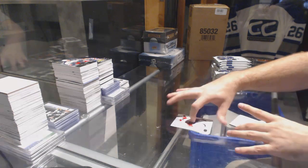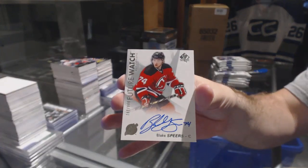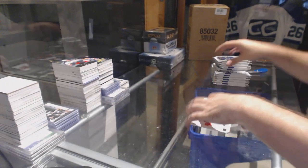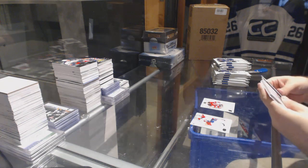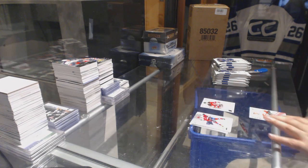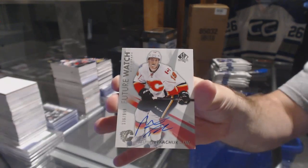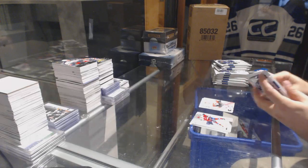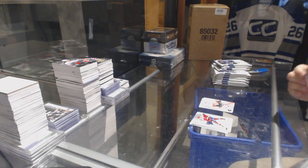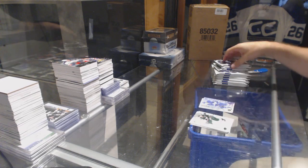Future Watch auto to $9.99 for the Devils, Blake Spears. That was true. Yeah, that's what I was missing. Future Watch auto for the Calgary Flames, Matthew Tkachuk. Future Watch Spectrum for the Maple Leafs of Zaitsev.